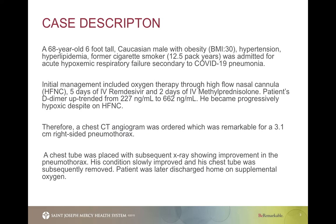The patient's D-dimer uptrended from 227 to 662. He became progressively hypoxic despite being on high-flow nasal cannula. Therefore, a chest CT angiogram was ordered, which was remarkable for a 3.1 centimeter right-sided pneumothorax. A chest tube was placed with subsequent X-ray showing improvement in the pneumothorax.